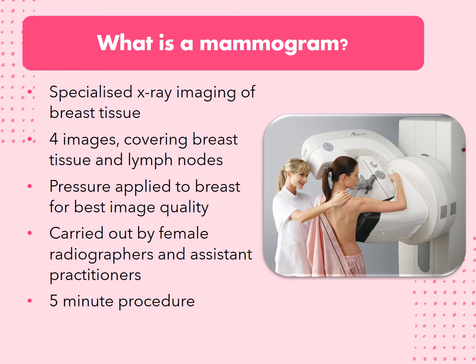So, what is a mammogram? A lot of ladies are concerned when they come for their first screening appointment about the mammogram and how it's done. It's a specialised x-ray imaging technique of the breast. And we will do 4 images when you come to us, okay? And this covers the breast tissue and some of the lymph nodes from under the arm. The biggest concern we get is, is it going to hurt?